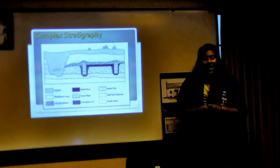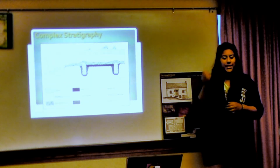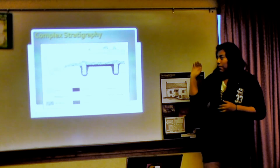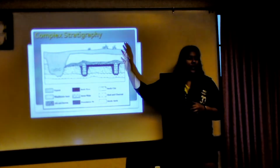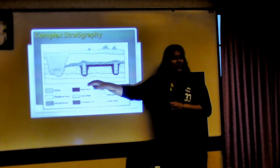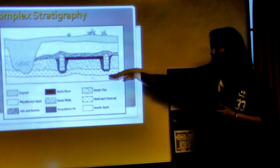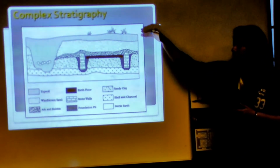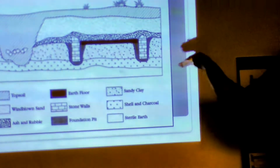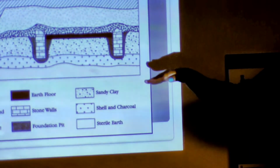Sometimes as archaeologists we have what's known as complex stratigraphy. You have events in the archaeological record with multiple events going on, and we just try to make sense of it. So this down here is sterile earth, which means there was no type of human activity there whatsoever, and we read it going oldest to youngest. We have all these different events happening, and we have to remember that no event could have occurred without the strata layer under it.